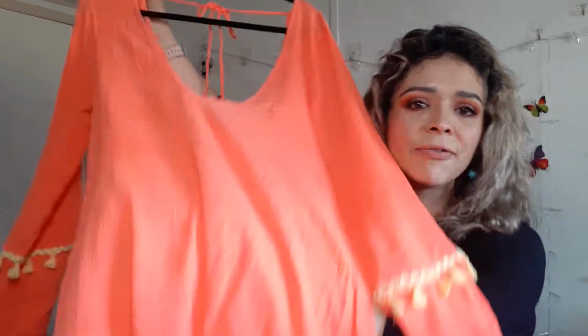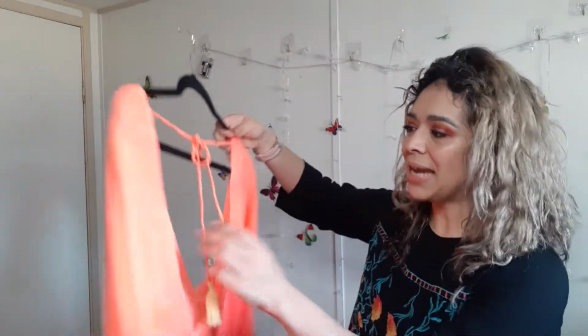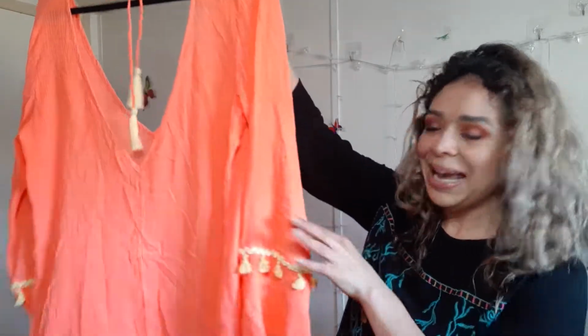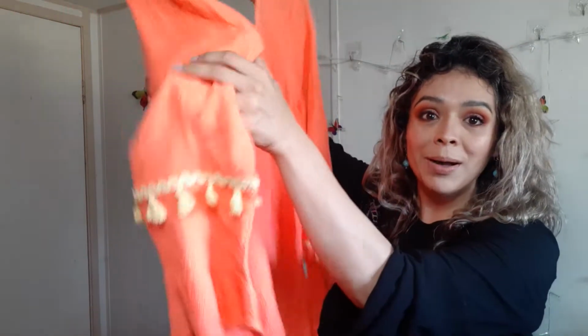So we have another beach piece here. This one is by Asos, and it does kind of flare out a little bit. It's like a neon coral. It's got a double V, plus you can see this tassel tie in the back, and it's got these really adorable yellow little pom-poms on the sleeves. I thought that it was absolutely adorable, not to mention that, you know, it's summertime. So I went ahead and picked that up.